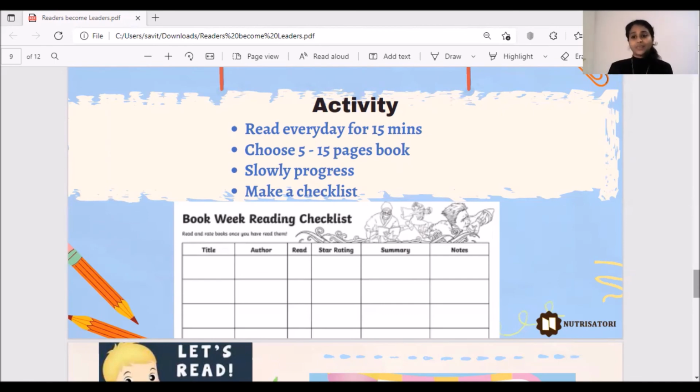Kindly share your activity this week. And even if you want to continue sharing this activity whenever you complete a book, that is also totally fine. Please share this activity as usual in the WhatsApp group.